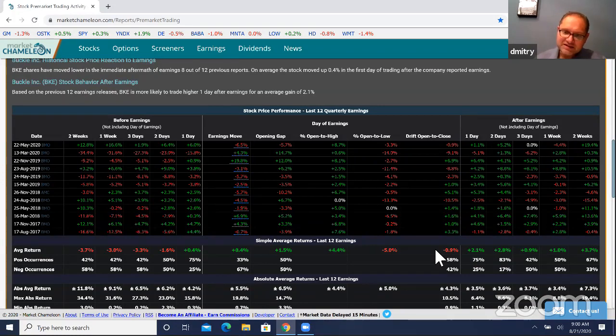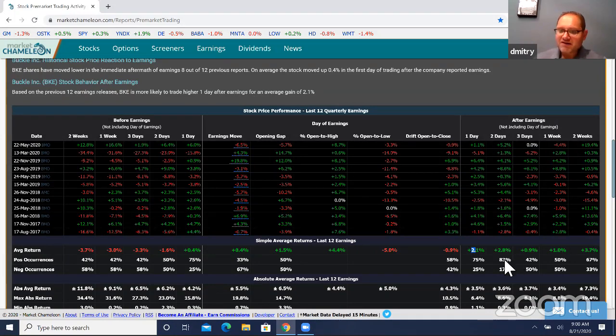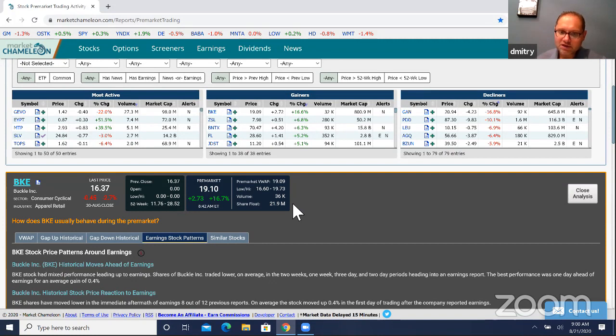Looks like the next day or 2 days after, it had positive returns. So on average, the day after earnings, 75% of the time it was higher, for an average gain of 2.1%. On a 2-day hold, on average, it gained 2.8%, 83% of the time higher, 17% of the time lower. And this is a small market cap stock, 21.9 million.